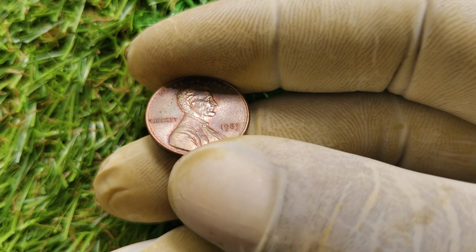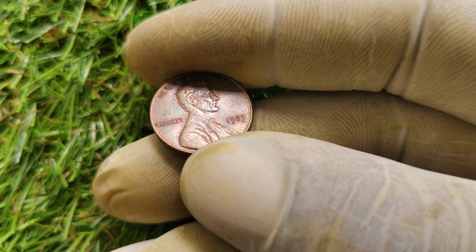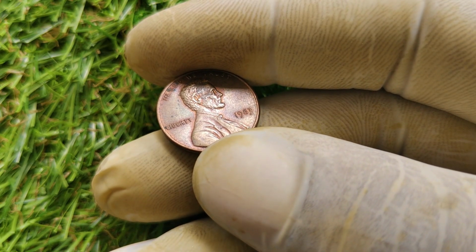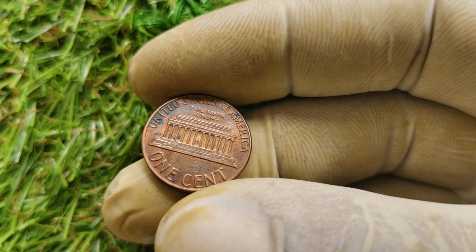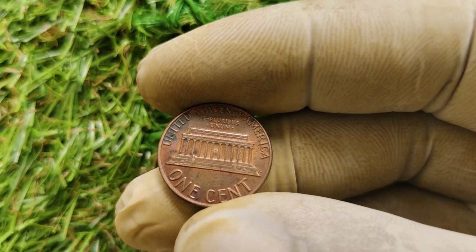Now, you might be thinking, a penny? What could possibly be exciting about something so common, so ordinary, and worth just a single cent? Well, that's the beauty of coin collecting. Hidden in plain sight, circulating in the pockets of millions of Americans, this coin carried a story that would fascinate collectors for decades to come.